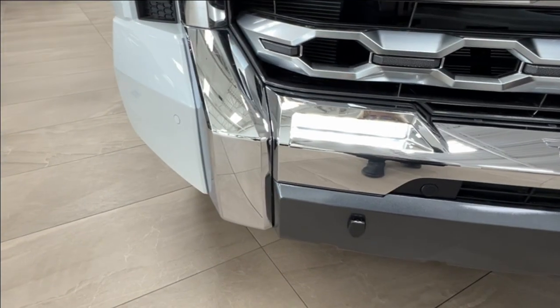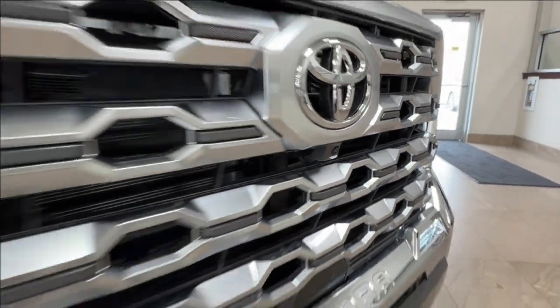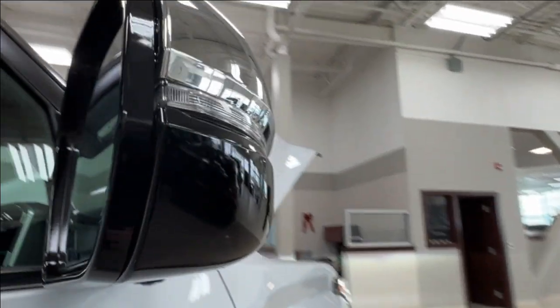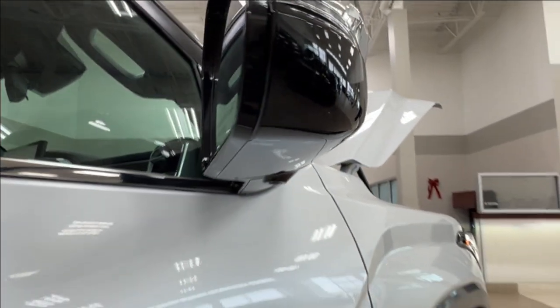Across your front bumper, you'll find these little round nodules. These are your front parking sensors. And on the grille, right underneath your logo, is your front-facing camera. As we get along to the side here, we have 20-inch alloy wheels. Side mirrors have integrated turn signals, blind spot monitoring, and on the bottom, you'll find an additional camera to contribute to surround view camera effect.